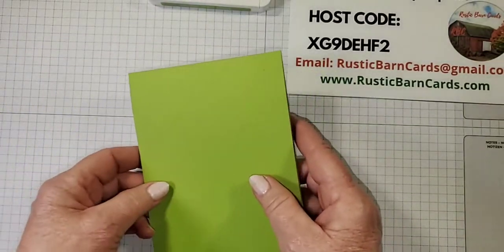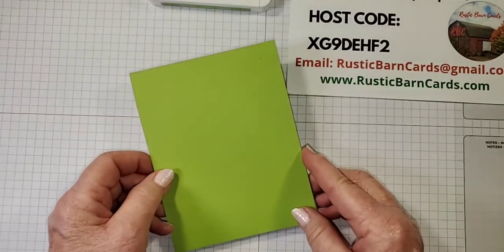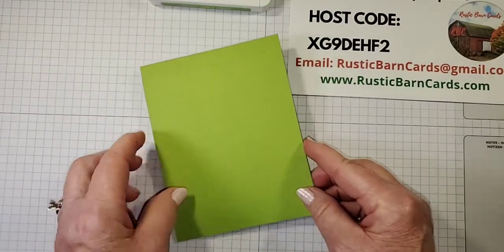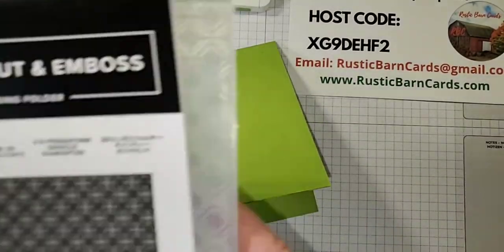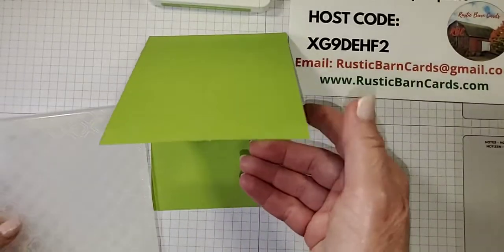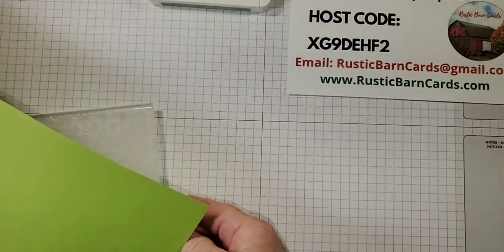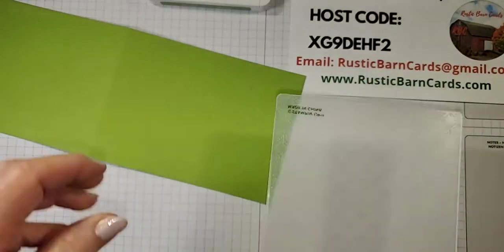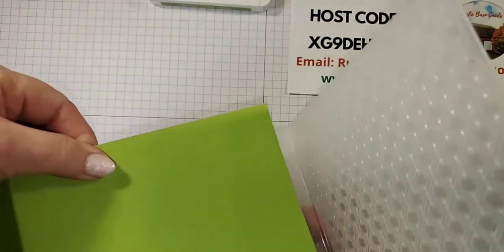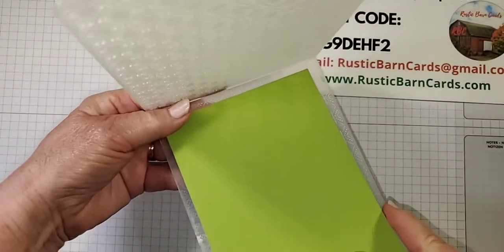So I'm going to bring in our card base. Hi, Jess. I'm glad you're here too. And we are going to emboss just the front. So again, I'm bringing in the Dainty Diamonds embossing folder. So I'm only going to emboss the front. So I'm going to open up my cardstock. And you could use any embossing folder that you wanted to. It doesn't have to be the Dainty Diamonds.